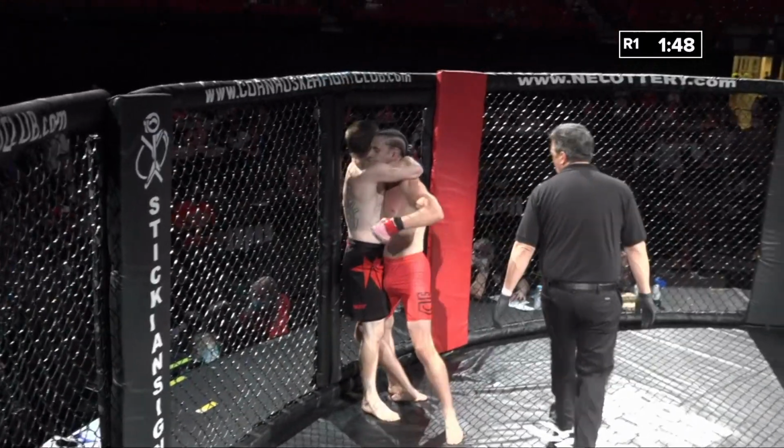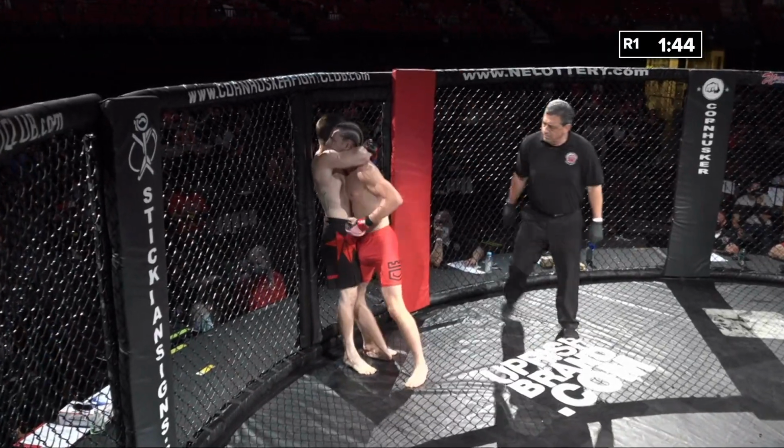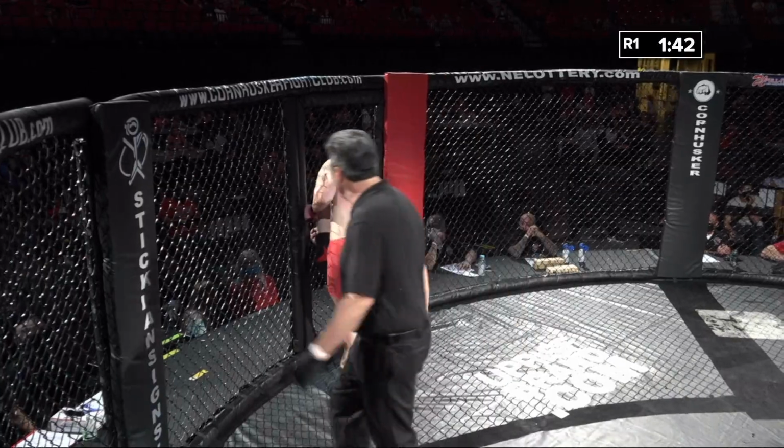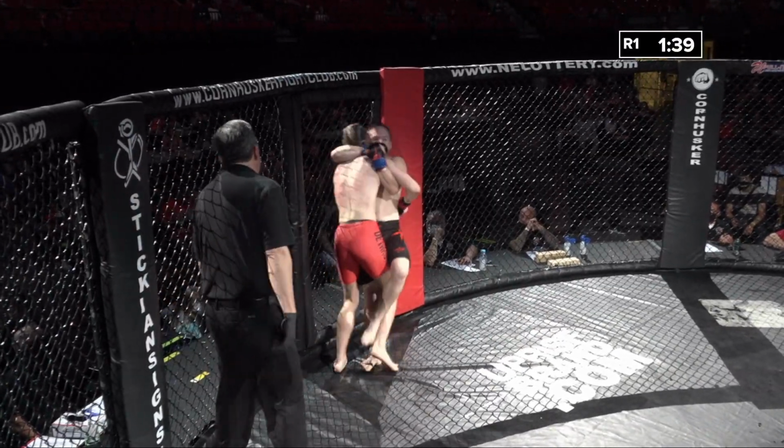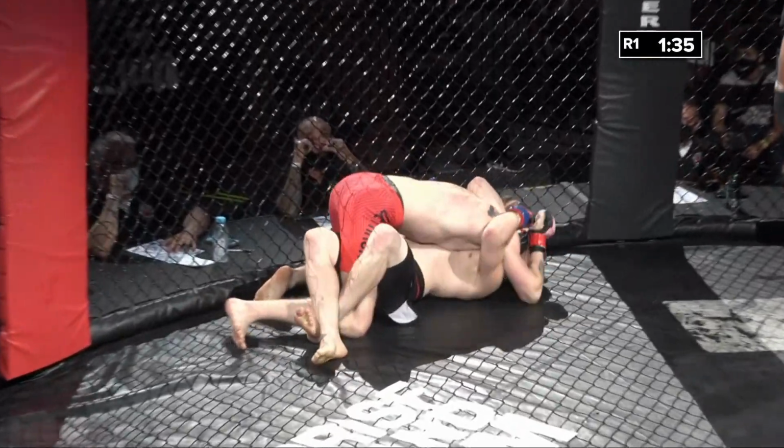Yep. And I don't agree with holding the head like that. There's no use for it. That's not a submission. I hear some people in the crowd, a little trip there, and yeah, Connor gets him down on the cage in half guard.